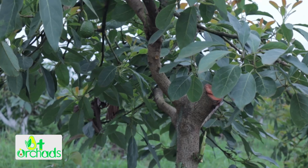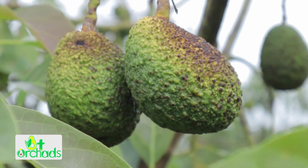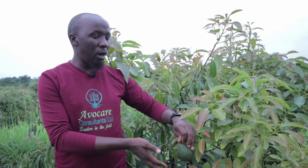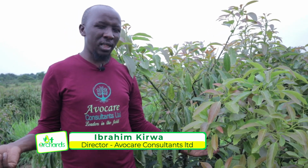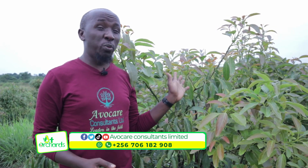Number three, we wanted fruits inside our canopy, not on the outer part of our canopy. Because once it's on the outer part of the canopy, there are a lot of risks. Number one, the sun will be affecting it. Number two, with the fruit on the outer part, it becomes so easy for insects to attack, and any other external things affecting the fruit. So by pruning, we want fruits inside the canopy. The importance of having a fruit inside the canopy is, number one, to prevent sunburn from the direct sun. And number two, to protect our fruit against insects or any other external factors. So this is why we decided to prune this tree.